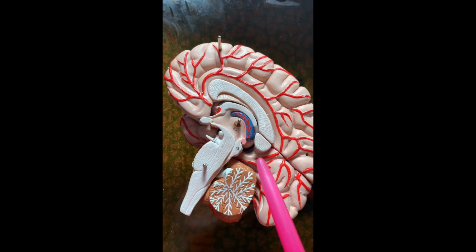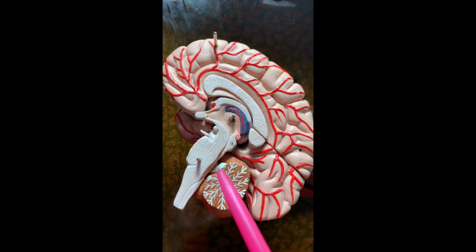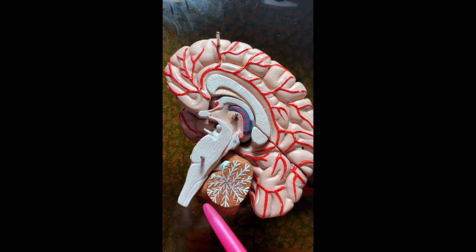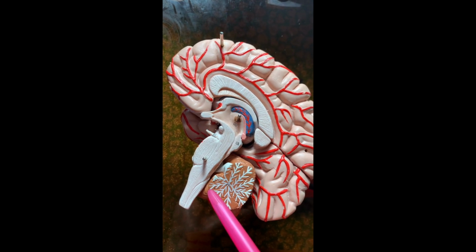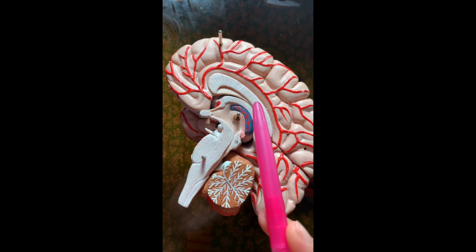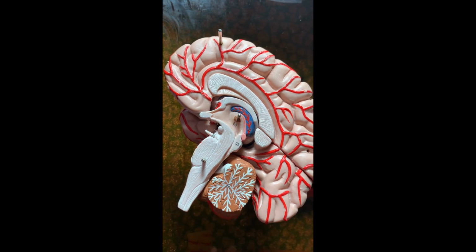Okay, all right, so I hope this was helpful again. And remember the two new terms that we learned here. The medial and lateral apertures are also called the foramina of Magendie and Luschka. The foramen of Monro is another term for the interventricular foramina.